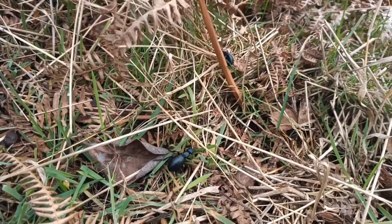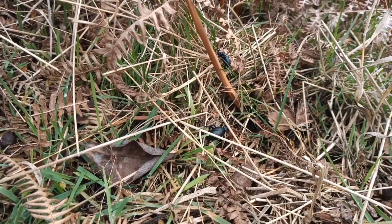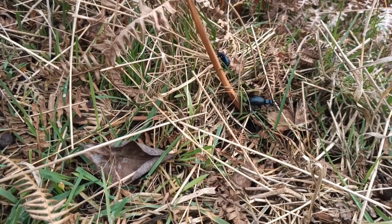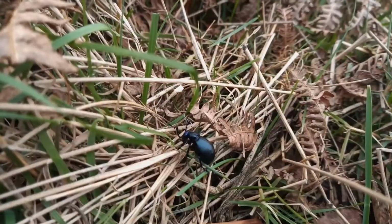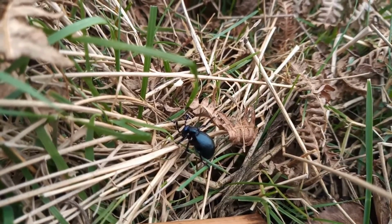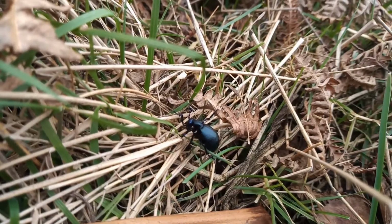There's a larger one here, and then there's one just at the back of that stem. These are amazing beetles, and typically grazing on this broader leafed grass and the fresh green leaves. Now these are just absolutely stunning beetles. The females become so swollen they become enormous, and this one here is not far off an inch long. The females get considerably bigger than this.